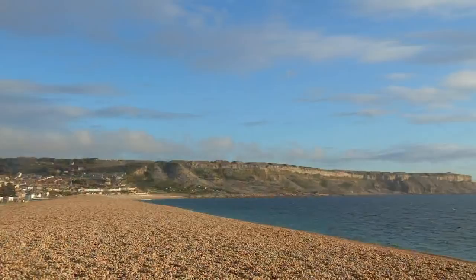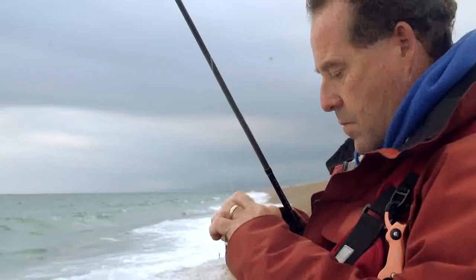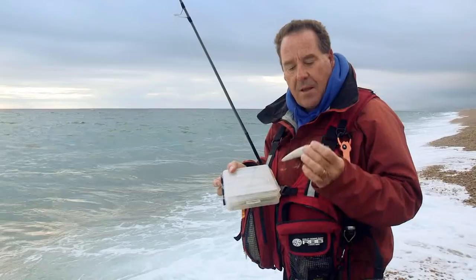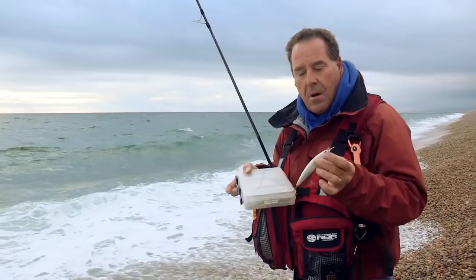So I've come over to Chesil Beach. It's probably one of the best marks for diversity of species in the country. But I'm only interested in fish that are going to take lures. So bass, pollock, garfish, mackerel, hopefully one of those is going to be around this afternoon. Zonk 120, rainbow pearl. Probably one of the best lures for Chesil you can possibly get.